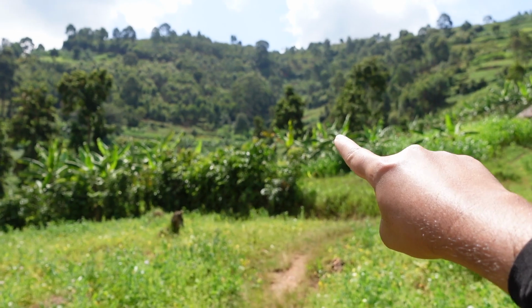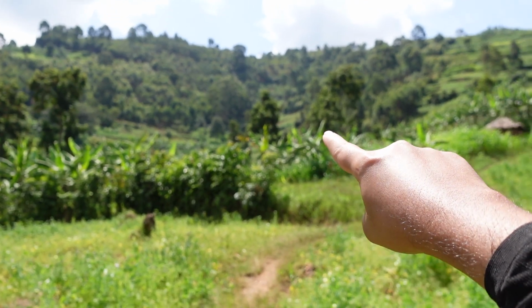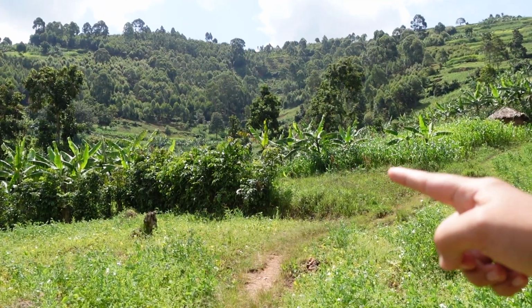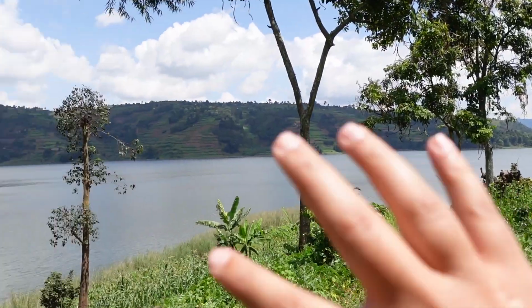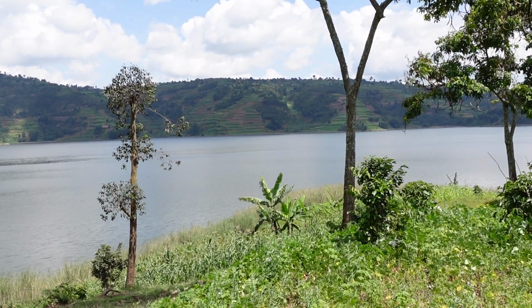The road will come about that point there. It'll come till there from the very top, and from there they'll build a stairway for the last stretch. So very soon this whole place will be very easily accessible.